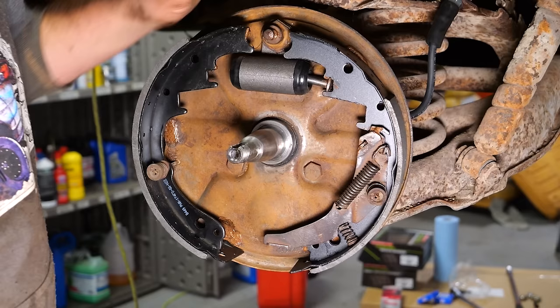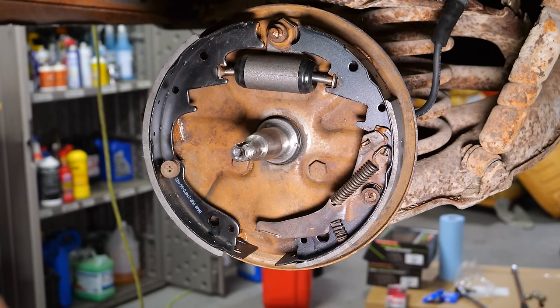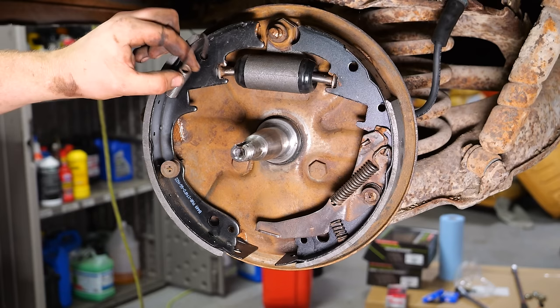And then grab your shoes and pull them up onto the backing plate face where they're supposed to sit. Once all that's done, it's time to start putting springs on. Start with the longest one here. Put him in this lower hole right here. Rotate him up to where he'll go on like that.